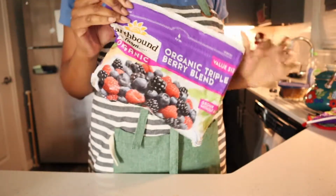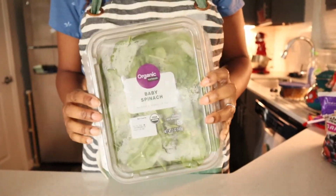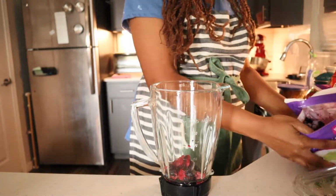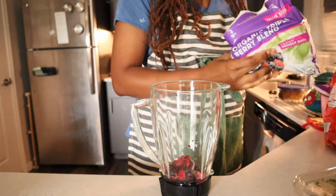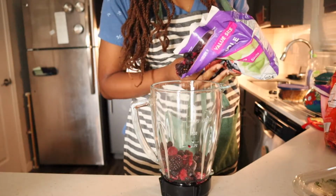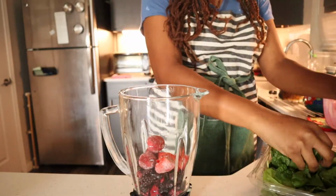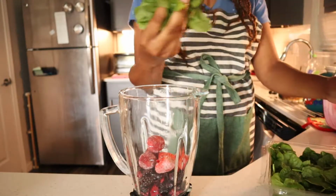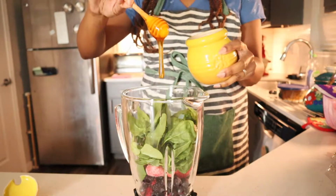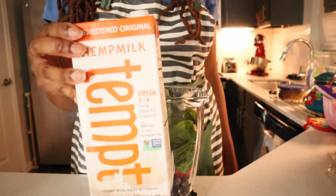Alright, so I'm going to start with my triple berry blend and some frozen strawberries and baby spinach for this smoothie. So I'm going to take a couple of handfuls of my berries and a tiny fistful of my strawberries. And then I'm going to add a very large fistful of the spinach because I want to get a lot of spinach in there. My milk of choice that I'm adding is hemp milk along with 2 tablespoons of honey.